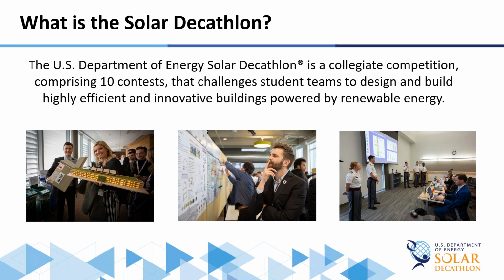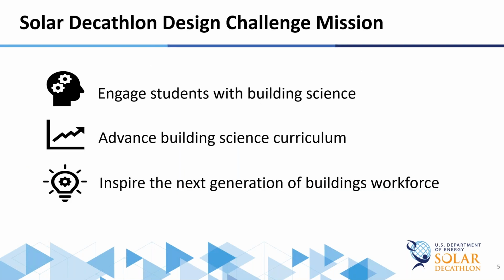So that leads us to what our mission is with the Solar Decathlon Design Challenge. There are three parts to this. One is, at the very beginning, we want to make sure students are introduced to building science education and acquire key skills. Building science fundamentally will determine whether buildings work or fail. We're in the age where even the minimum code buildings are very well insulated and very well air sealed, and it brings a whole set of challenges that can only be managed with comprehensive building science.